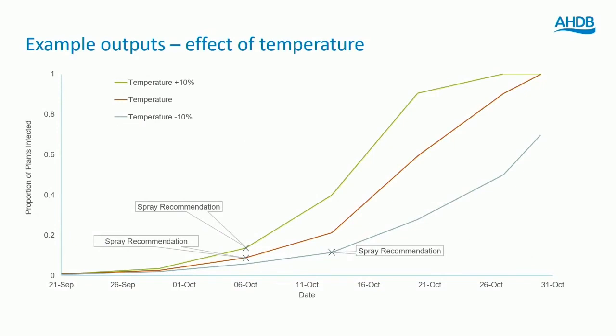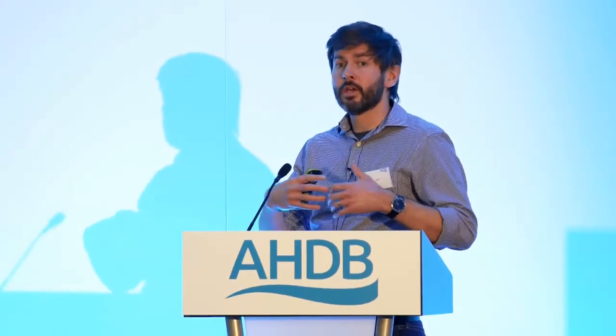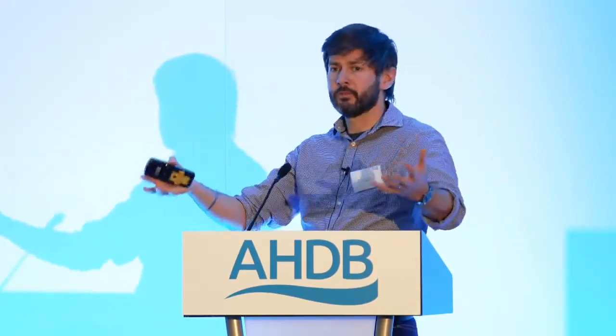Okay, so here we've got another output, but this time looking at the effect of temperature. So it's the same layout and essentially the same crop, but the red line is a baseline temperature, the green line is 10% warmer, and the blue line is 10% cooler. And in this situation, we can see that in the baseline situation and the slightly warmer condition, a spray has been recommended at about the same time, around the 6th of October. Where the conditions are cooler, the spray recommendation is delayed by about a week or so. And essentially the reason for this is because those cooler conditions are slowing down the reproduction of the aphids and the rate at which they develop in the crop, and therefore the rate at which they move out into the crop and spread the virus.